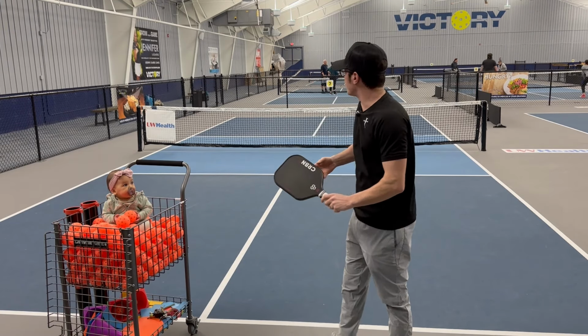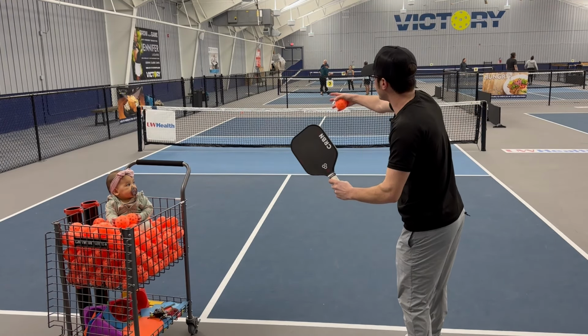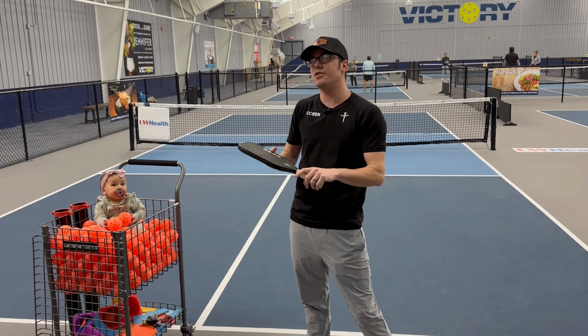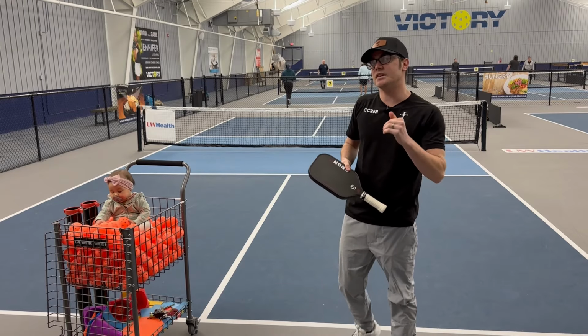So in this scenario, we want to serve out wide. Hit a little slice serve out wide. Then they're going to hit it, return it, then we're going to drive to the middle. So that's a 1-2 punch that I've seen very successful, especially at beginner levels, especially when your opponent's a little bit slower. You might even be able to hit a winner down the middle. So look for this opportunity the next time you're out playing.